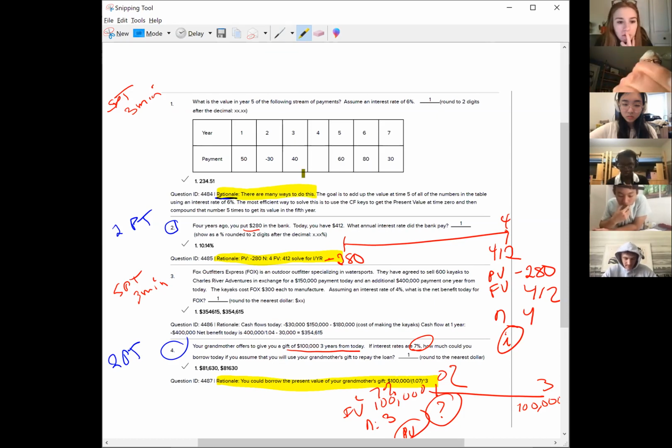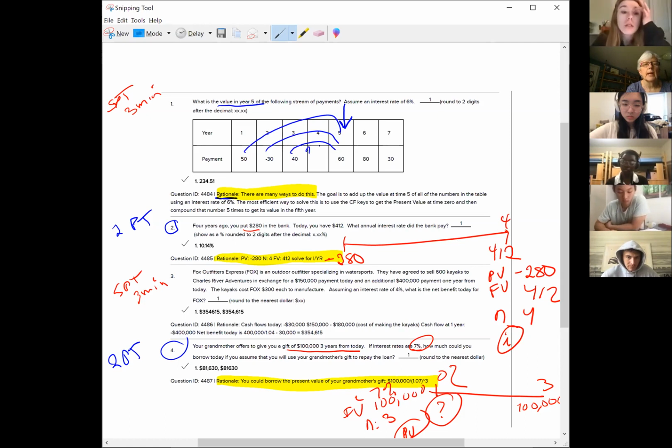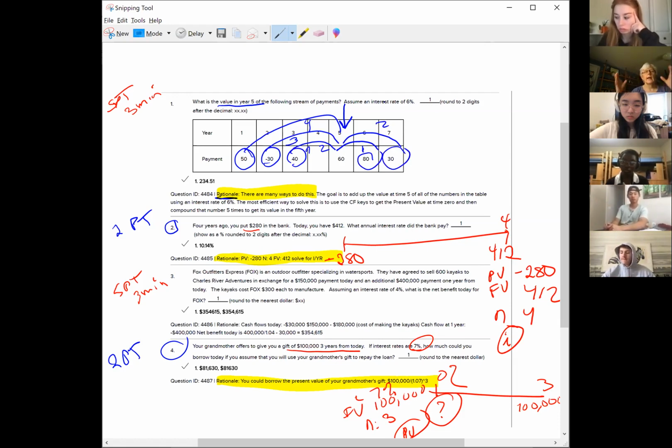The question is the value at year 5. So we want to know right here. It's just like that timeline worksheet we did on Tuesday. All of these numbers have to come to time 5 and get added up. So this is N is 2. This is N is 3. This is N is 4. And these two numbers, we have to discount them back to time 5. So that would be discounted 1 year. That would be discounted 2 years. So one way to do the problem would be to take each of these individual numbers and move it to time 5, the same way we did with that timeline worksheet on Tuesday, and add them all up.